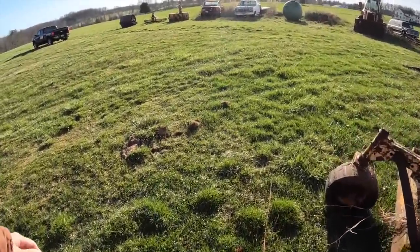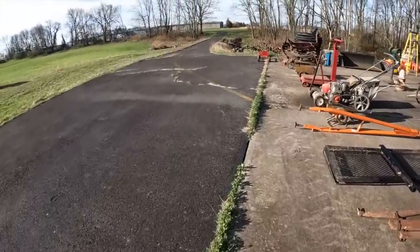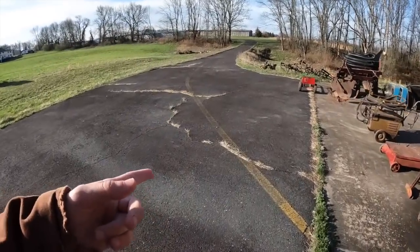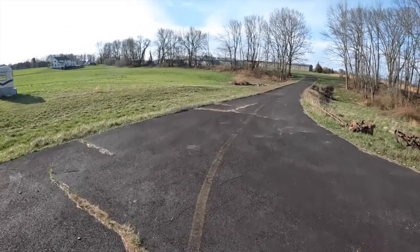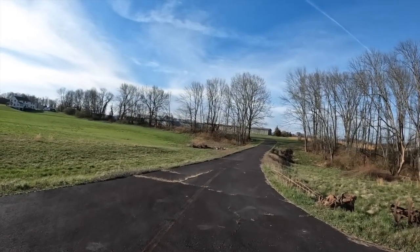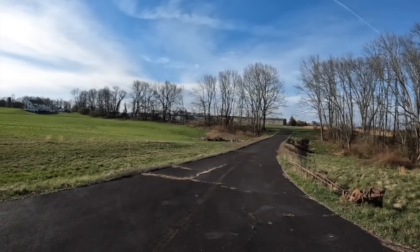But yeah, I'll show you over here. This is the driveway. Yeah, it had to be. And it's got this that's supposed to be, I think, the middle line for your tire. And you probably just drove it right over there. And on our side of those hangars is an airfield.